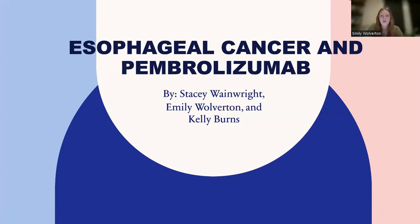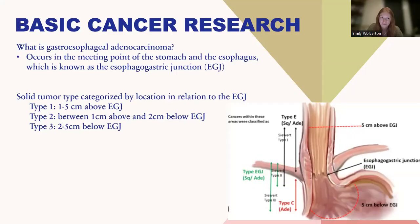All right, hi everyone. Today we're going to be talking about esophageal cancer and pembrolizumab. So for our basic cancer research, it's going to be mainly talking about gastroesophageal cancers. So what is that? It occurs in the meeting point between the stomach and the esophagus, which is also known as the esophagogastric junction, shortened to EGJ.